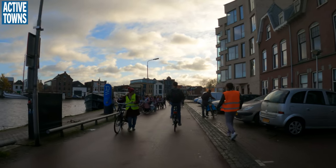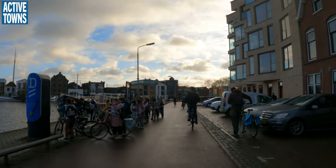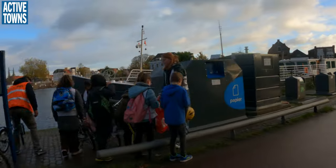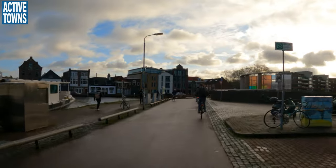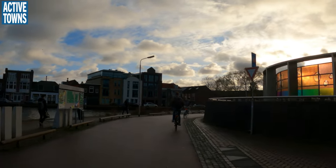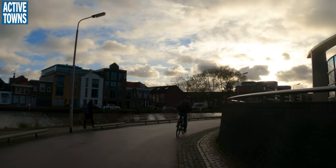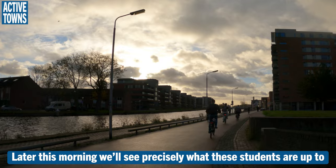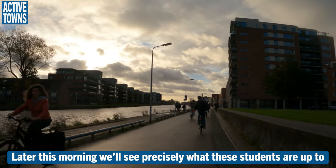All right, looks like we have a field trip with the kids. Notice how all the students, all the children, have their own bikes with them, being able to ride their bikes to the boat. Go do their field trip, wherever that might be. Maybe it's just a boat ride, you never know.